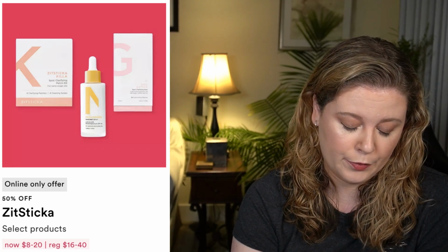And then we have a few products from Zitsticka. They have a hydrocolloid patch, a microdart patch, and a Mega Shade Breakout Proof SPF 50 serum. The SPF 50 serum, I think, again, has some ingredients that are just not ideal for my skin type, so definitely passing on that one.